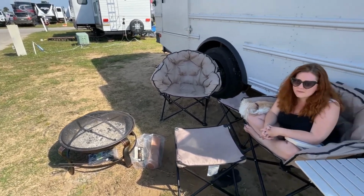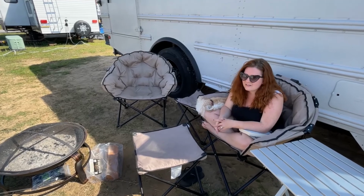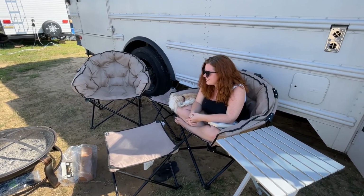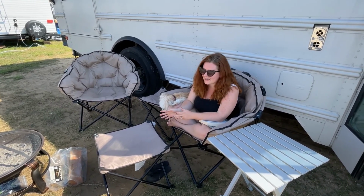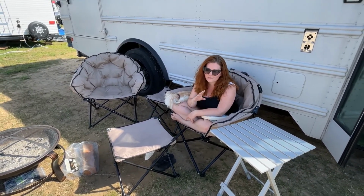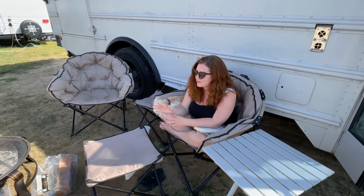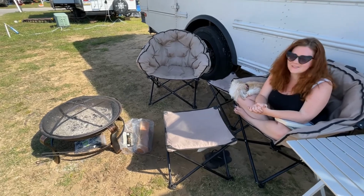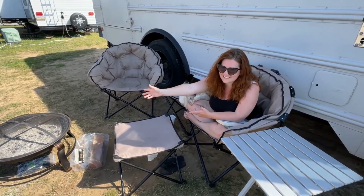Sometimes the campgrounds will give you a fire pit. This one just did, but $20 ain't no big deal. So that was great to have. We did s'mores out here. You can roast hot dogs, hamburgers, whatever. We have one piece of wood left. Yes, as you can see, we've been using it quite a bit with all the ash that's inside of it.